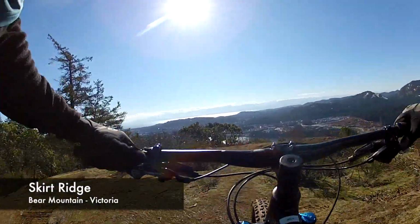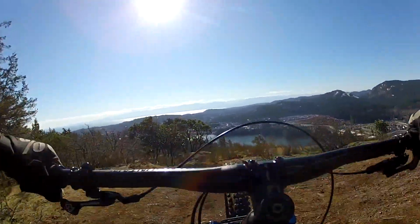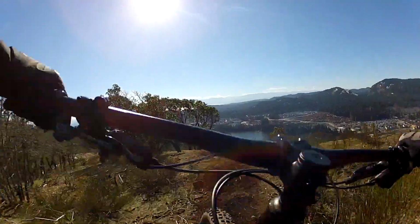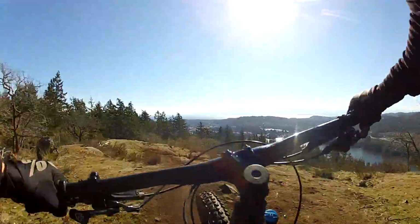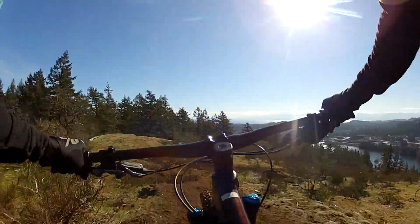Okay, so today I get to ride Skirt Ridge at Bear Mountain, Victoria, BC. It's the first time I've ridden this trail and it's super chunky. Had a lot of fun, but my main purpose of coming here was to test out this Rocky Mountain Instinct Alloy A50 BC edition.